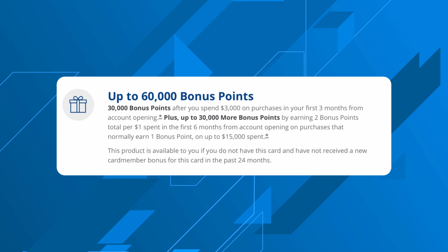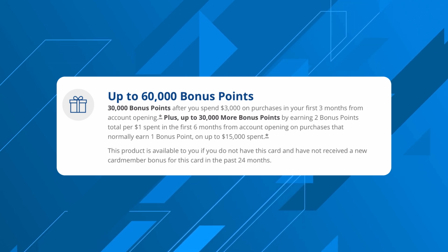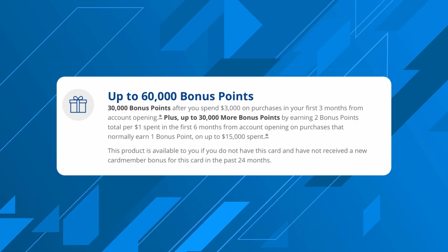So in order to reach this actual sign-up bonus, you will need to spend $15,000 in a 6-month span, which is a little bit unheard of and not something that I would recommend most people do, especially if you're just starting out, because obviously you'll get the first 30,000 points after spending $3,000, and those first $3,000 do go towards the ultimate goal of the $15,000 to be able to get the 60,000 point sign-up bonus. So I would actually consider them having a 30,000 point sign-up bonus and not really a 60,000 point sign-up bonus.